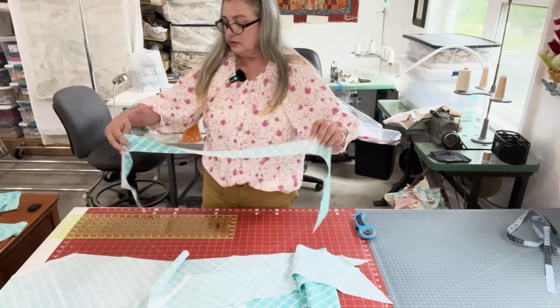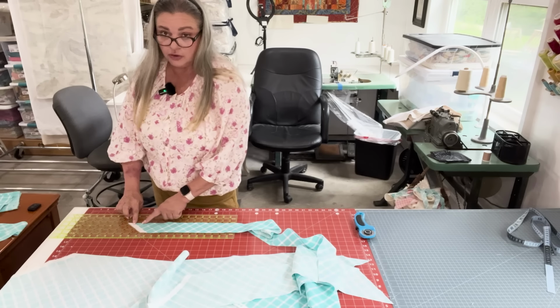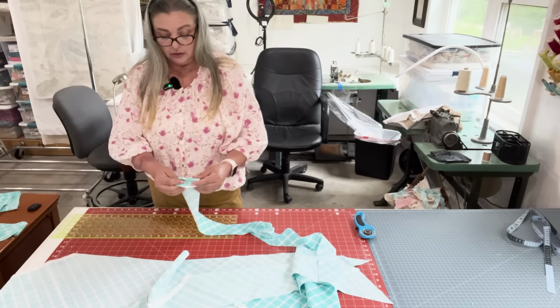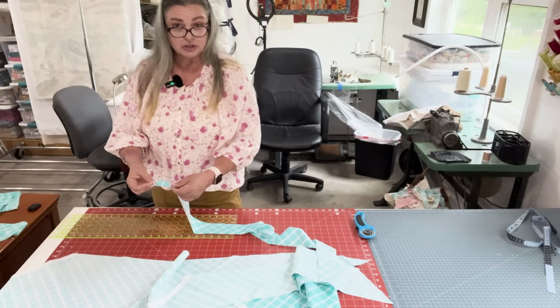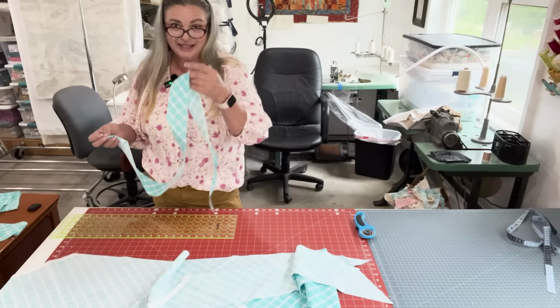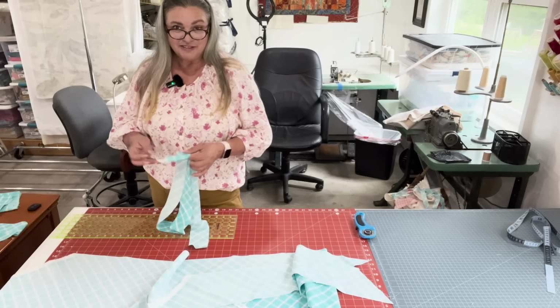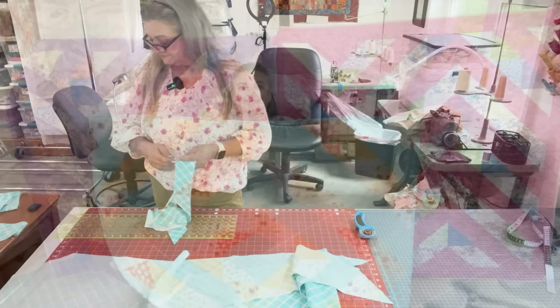Now I'm going to go to the machine and I'm going to put all these together, and I am going to put them together on the diagonal, not on the straight like that, because that will just look better. All right, I'll get to that and get it bound, get all 3 of them bound, and then I'll come and show you the final end, see how you like them all.